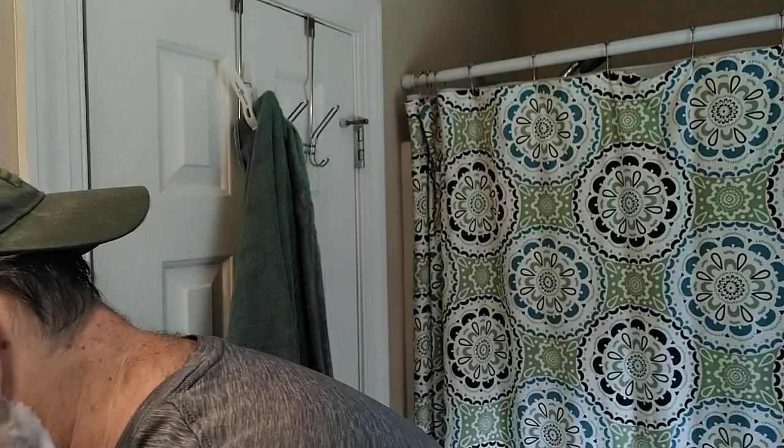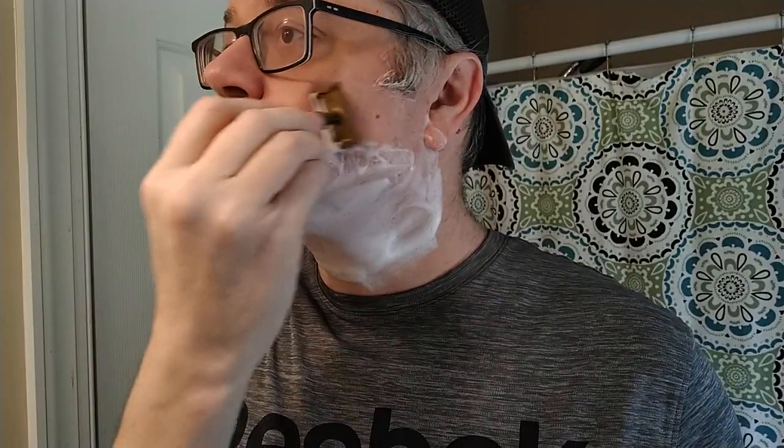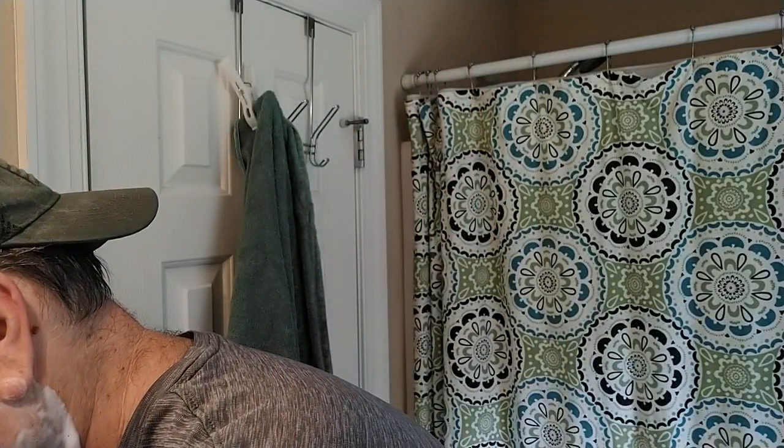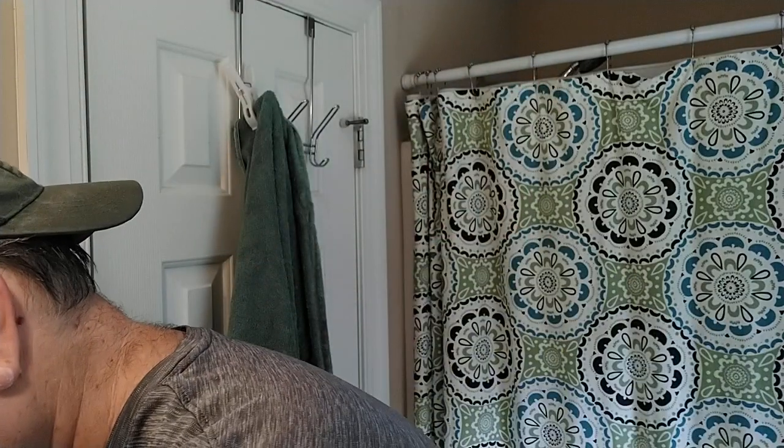This blade does not seem to be quite as nice as other blades to me. On this side of my face, it's really quite good, but over here I was experiencing some scrapiness. Second use is often smoother for me than the first, because I don't know, maybe the burr on the edge of the blade has worn away or something like that, and it's not uncommon. I've definitely heard other people report the same thing.